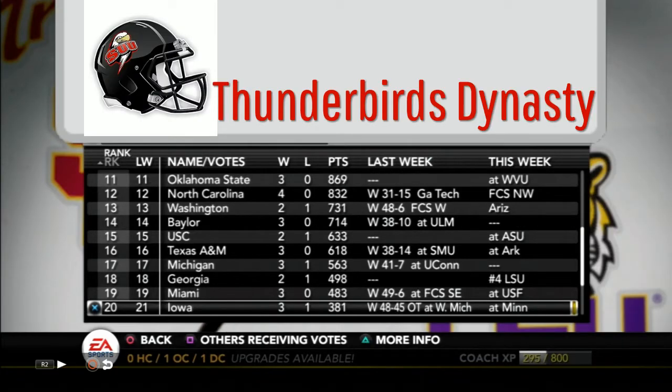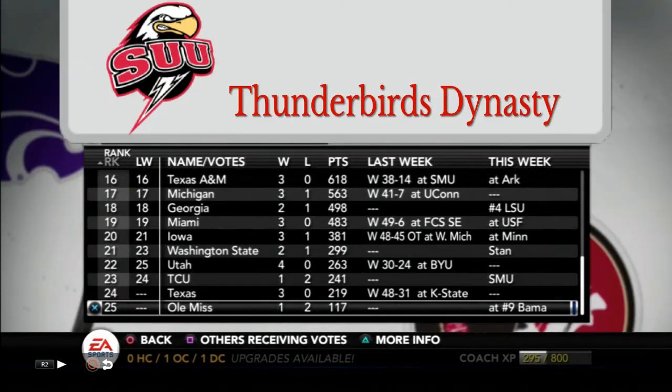Here is 11 through 20. Oklahoma State, North Carolina, Washington, Baylor, USC, Texas A&M, Michigan, Georgia, Miami, and Iowa. A big game ahead of us as Georgia hosts LSU between the hedges. And 20 through 25 is Iowa, Washington State, Utah, TCU, Texas, and Ole Miss break into the top 25. Ole Miss will play Alabama this week in a big matchup.